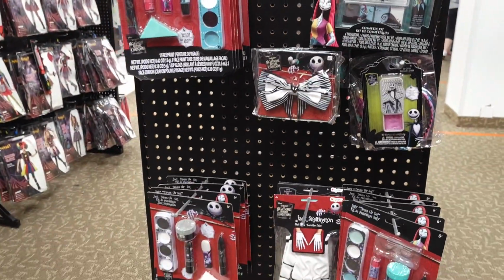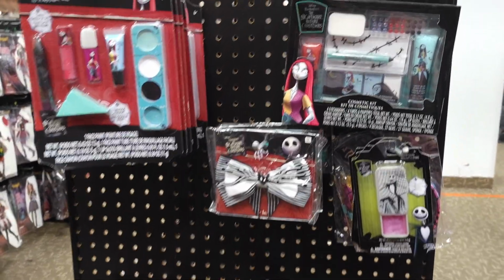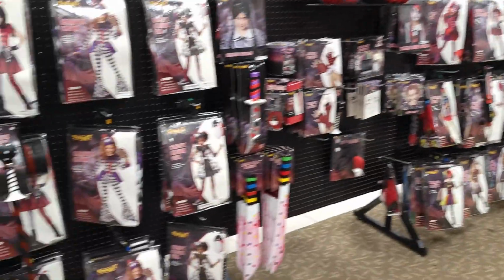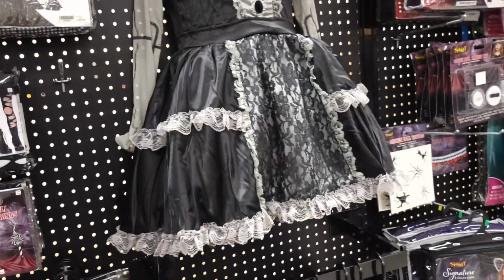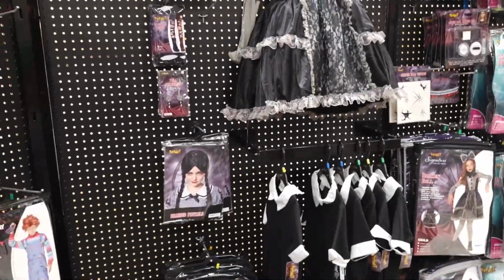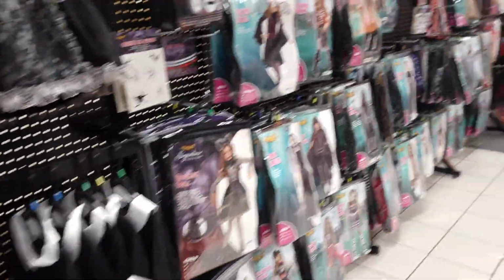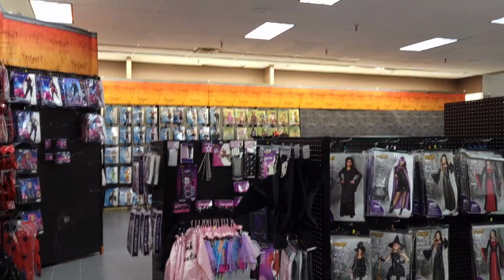Makeup and attire for The Nightmare Before Christmas. Wow, look at that dress. That dress is pretty cool. And then there's more girl costumes over here.